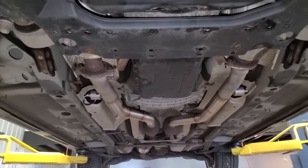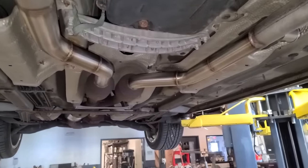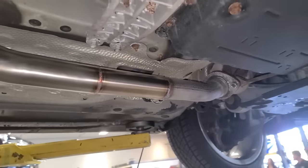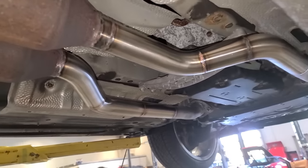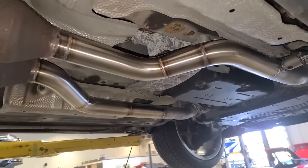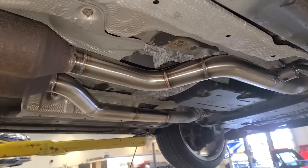All right, I just got done reinstalling the exhaust and it is complete and looking sweet. So we have some new flange gaskets, the flanges, and this pipe has been cleaned up. And of course, Billy worked his magic on these pipes. So I definitely was not expecting this type of repair for the exhaust, but that's Fluid Motor Union for you.